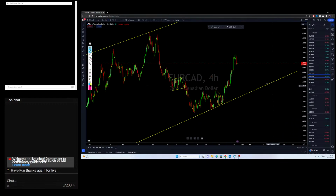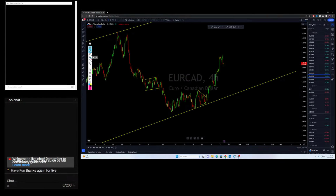EuroCAD, I think this one will get a little bit more complicated. This can go up, take the top, go lower, and give us the flat, and then it will continue its way to the upside, similar to this one. But maybe it could go even lower, correct there, lower, and something like this. So there are two corrections which are possible.